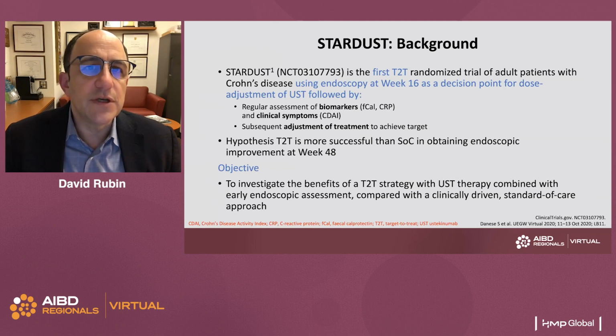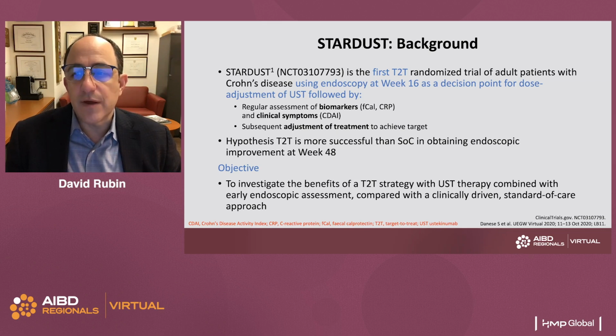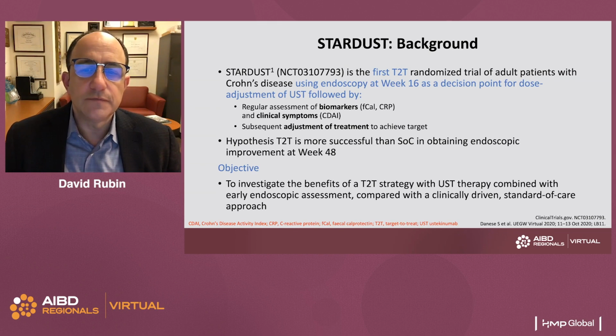Most recently was the completion of the STARDUST study using Ustekinumab in Crohn's disease. This was a treat-to-target randomized trial of adult patients with Crohn's using endoscopy at week 16 as the decision point for dose adjustment, followed by the use of biomarkers to subsequently adjust therapy and assess response to the treatment. The objective was to investigate the benefits of a treat-to-target strategy with Ustekinumab therapy combined with this early endoscopic assessment. Really an important advance in our field to understand this further.